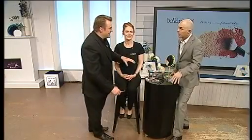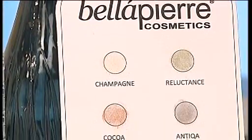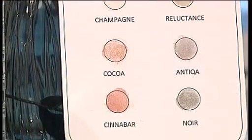One colour, and you've got 6 colours there. So you literally, and it's endless. You've got so many different looks that you can create with this. That's 18 different looks just on the eyes alone. And that's just eyes alone.